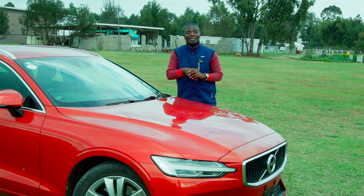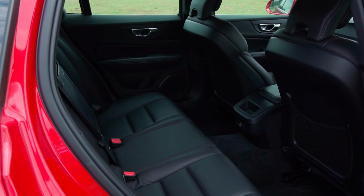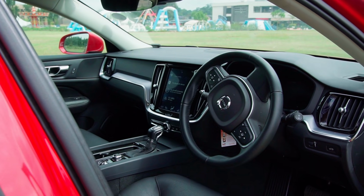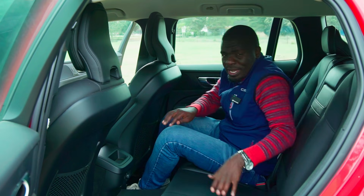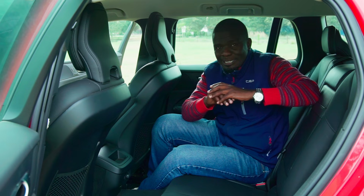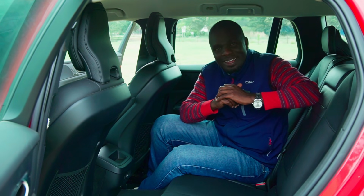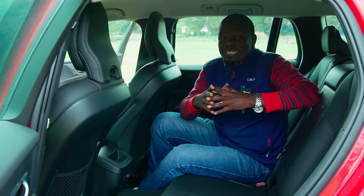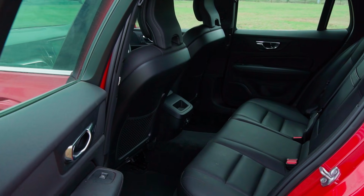But first, let's check out the interior and see how awesome the build quality of this Volvo V60 is. If you're doing an upgrade or moving from the previous generation V60, the one that didn't look so good, and you're coming into this, there are a few things I'm going to share with you. Thing number one is they made this car bigger. They made it wider and they made it longer. And that change has given you a big space in the interior.